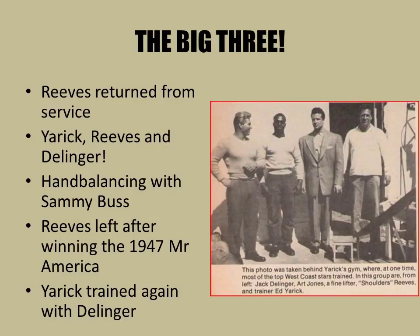Amazing, amazing. However, shortly after, Delinger actually began hand balancing with his friend Sammy Buss. And Reeves, in the meantime, began training with Yarick and entered and, of course, won the historic 1947 Mr. America competition. After which, Reeves left, leaving Yarick once again without a training partner.